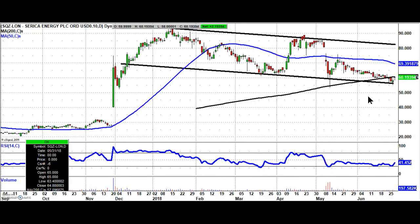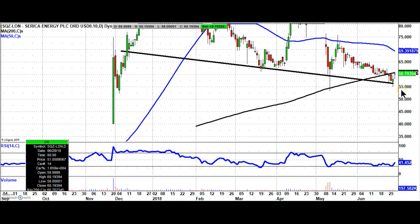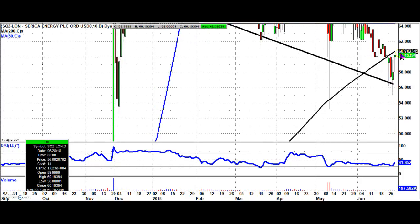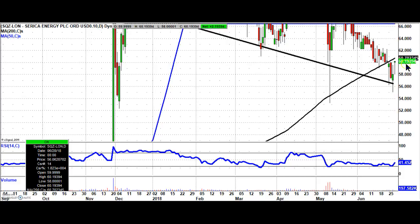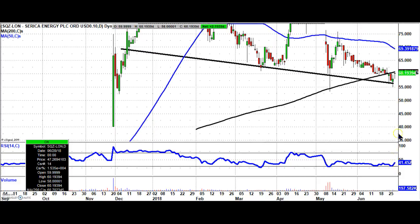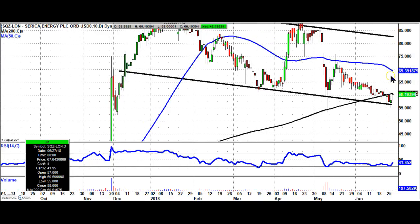Stock which gave bulls a bit of a disappointment last month, Serica Energy, it looks as though it's having another go at reviving itself. Probably what we want to see now after the bounce off this falling December support line at 56 pence is an end-of-day close or a weekly close back above the 200-day moving average at 60.7 pence. RSI getting back above the neutral 50 level versus 41 at the moment would also be rather helpful and set us up for at least a push towards the 50-day line at 69 pence.